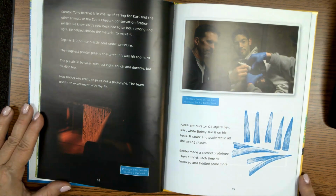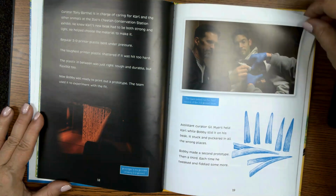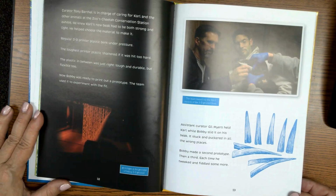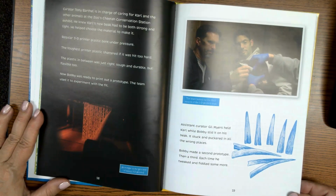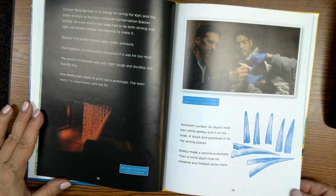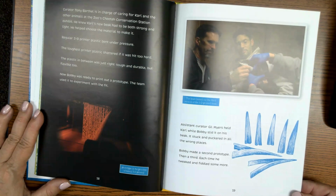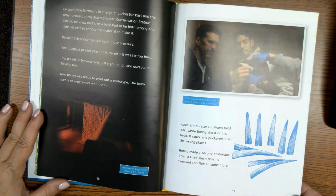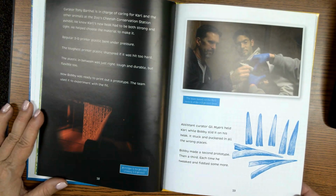Now Bobby was ready to print out a prototype. The team used it to experiment with the fit. Assistant curator Gil Myers held Karl while Bobby slid it on his beak. It stuck and puckered in all the wrong places. Bobby made a second prototype, then a third. Each time he tweaked and fiddled some more.